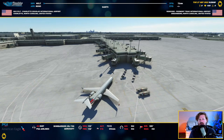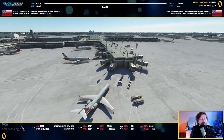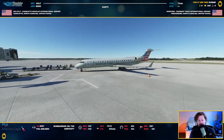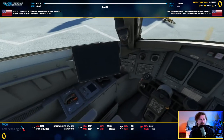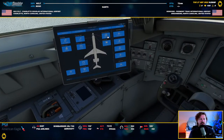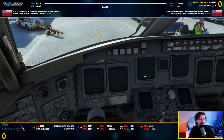Alright, just getting things set up. There we go, now we're starting to get planes populating, finally. That's what I like to see. Alright, let's open up the door. We're gonna get in the plane like this, and then I think we'll extend the jetway later for the passengers. Ground power cart. Wheel chocks are in place. And we're gonna get some things started on this plane.